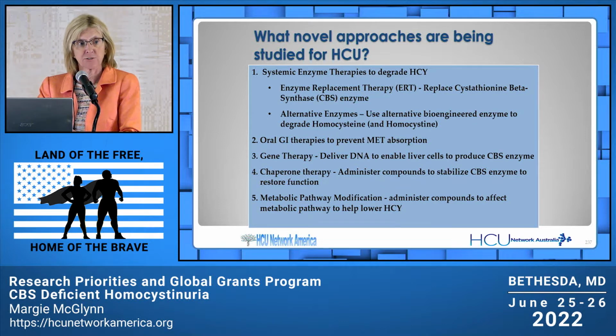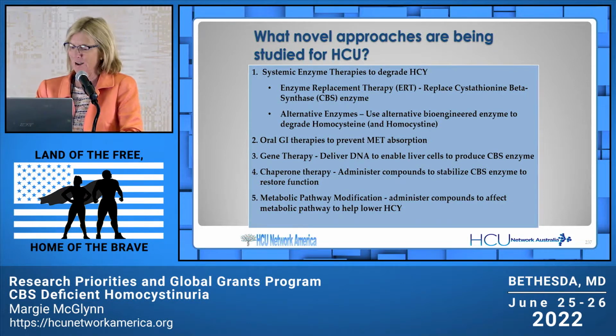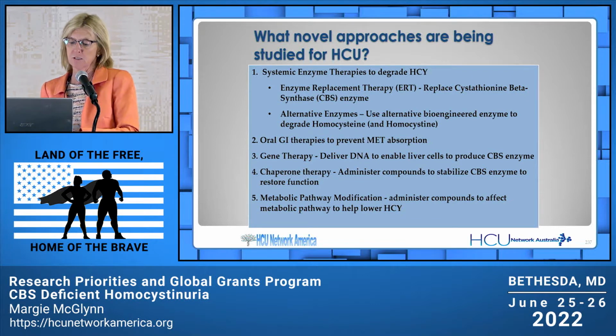And the second is presenting an alternative enzyme in patients, using a bioengineered enzyme that also breaks down homocysteine as well as homocysteine, which, if I remember correctly, is the dimer, the 2 combined in that little graphic that I think Kim showed us. So you won't be hearing about that today, but hopefully at the next meeting we're going to have more progress on that approach.